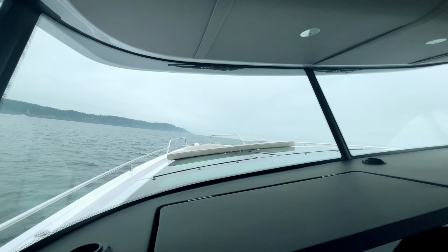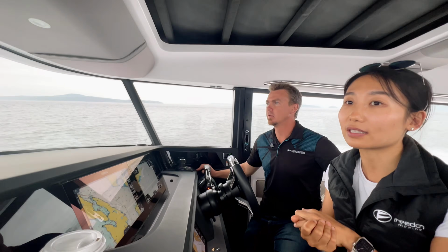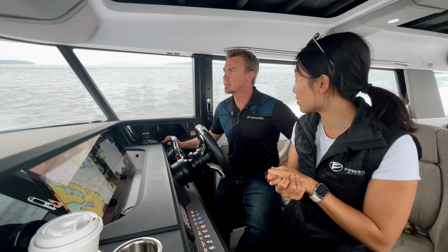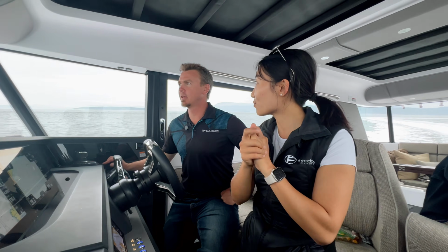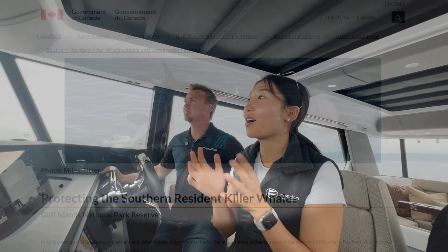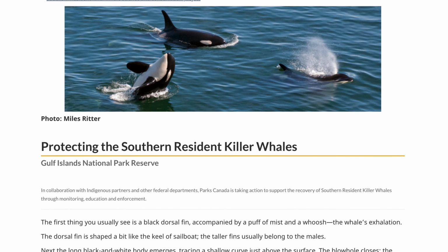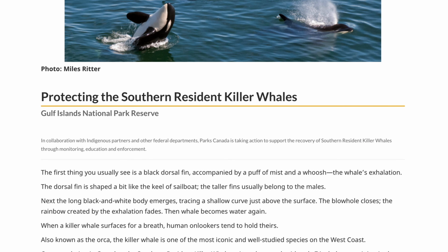And what it does is protect the Southern Resident killer whales. There are killer whales that call this area their home. Yes. And we're doing everything we can to try and protect them.